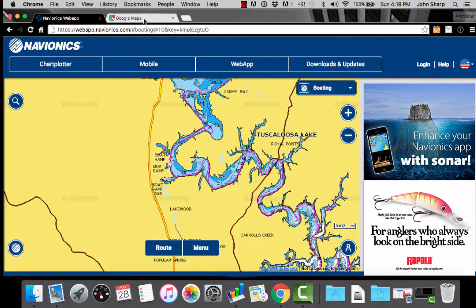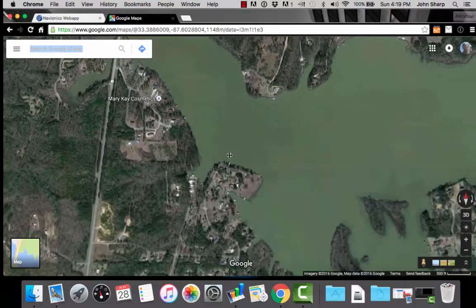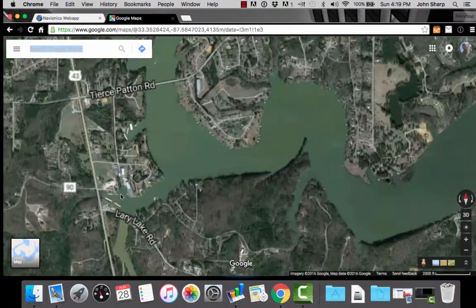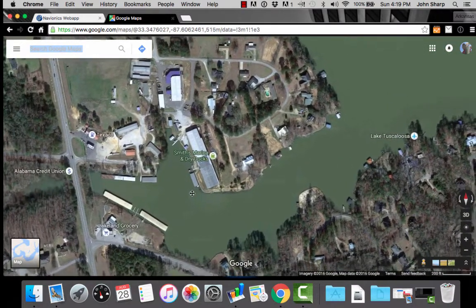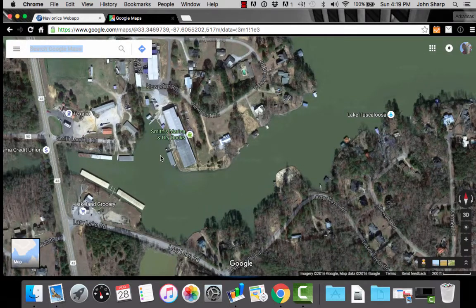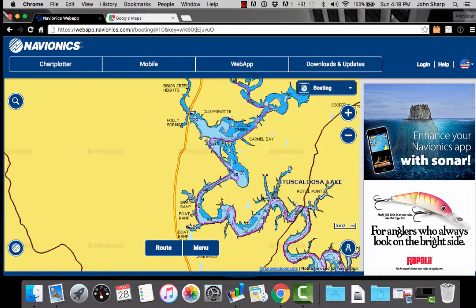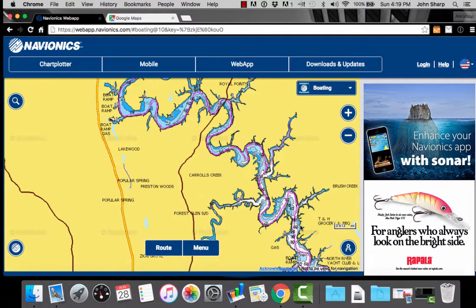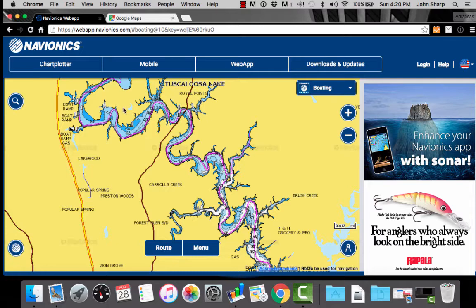There's a ramp down here, but I couldn't find it. It looked like it was more of a marina type. I think it was right here. Yeah, so it looks more like a marina. I mean, you probably could launch out of it, but they're probably going to charge you a fee. If I'm focusing on this area, I would launch out of here off of Highway 43. It might be a little bit of a boat ride down to, say, that feeder creek right here, but still, it's close enough that you can focus on quite a few things.